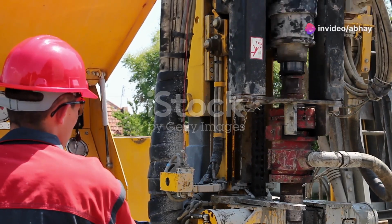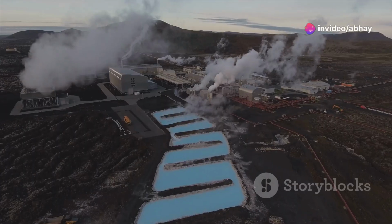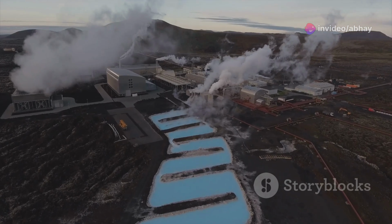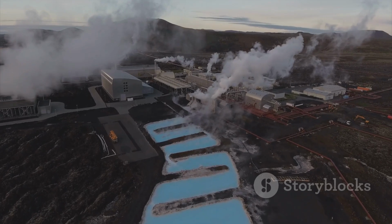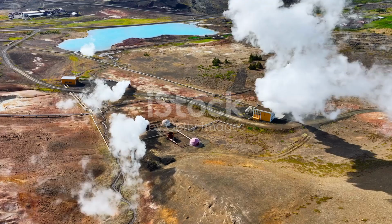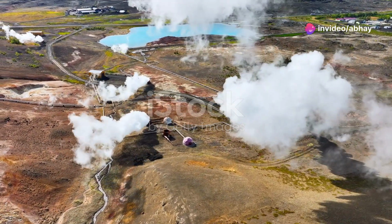So how do we get to that incredible heat deep down? We drill. Drilling is the first and crucial step in harnessing geothermal energy. It involves using advanced technology to penetrate the Earth's crust and reach the hot rocks and steam below. Imagine digging a well, but instead of finding water, we're looking for hot rocks and steam.